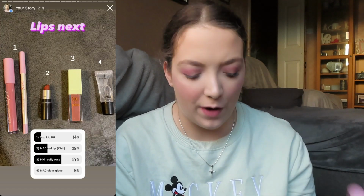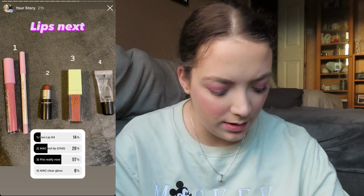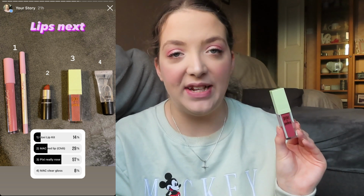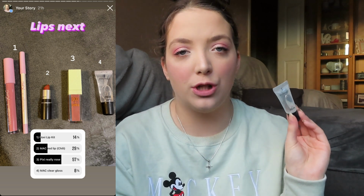So the votes kind of varied a fair bit for this poll. The Roxi lip kit got 14% of the votes. The Chili lipstick got 29%. The Pixie lipstick got 57%. And the MAC lip gloss got 0%. So since most of you voted for the Pixie lipstick, that is what I'm going to be using today.